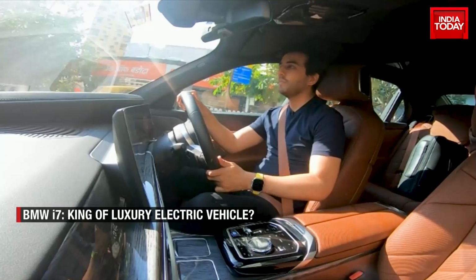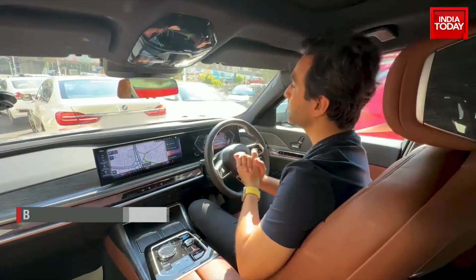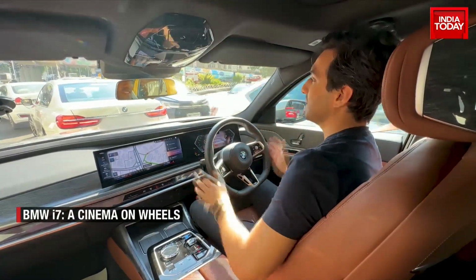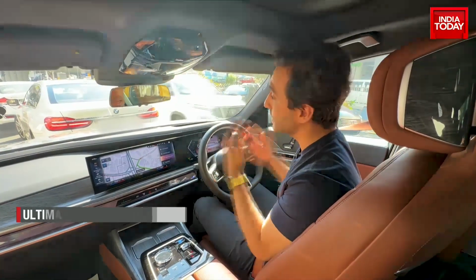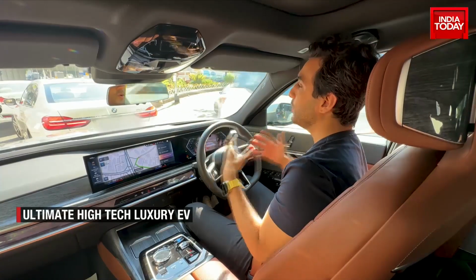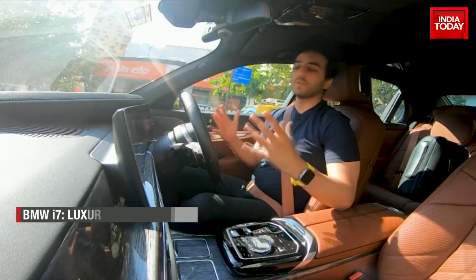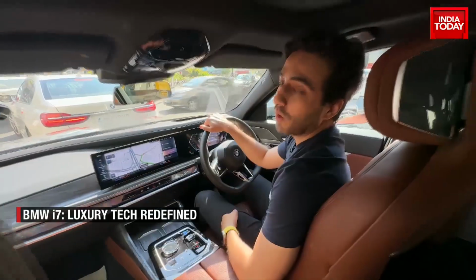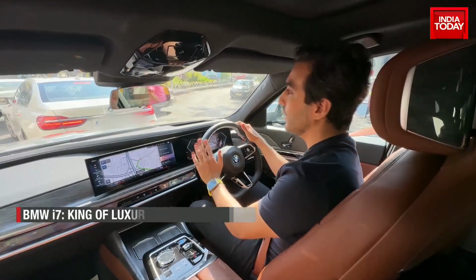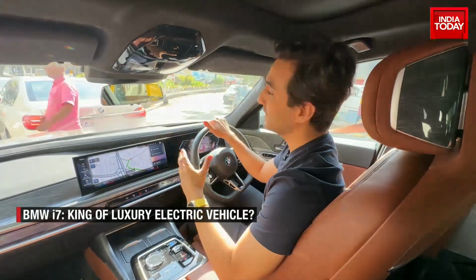Well, we're driving here in a very posh locality of South Bombay, and of course you see all sorts of fancy cars. Right in front of me is the BMW 7 Series. Until now, quite the gold standard when it comes to BMW luxury and flagship, so to speak. But since we're calling it a flagship, and just like we do in the world of tech, this is the new contender, heavily loaded with tech.